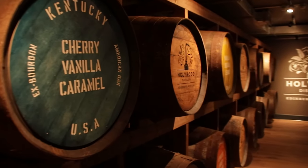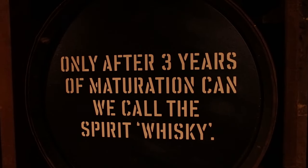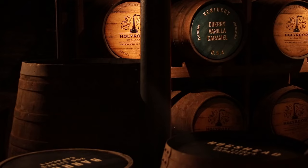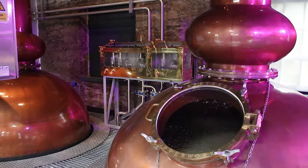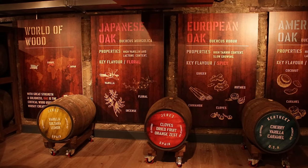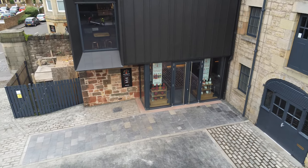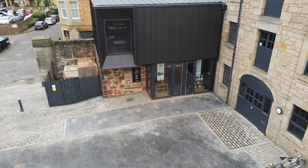The whisky is transferred to hundreds of barrels and left to mature for a minimum of 3 years. Sometimes, though, they can be left for as long as 50 years. After distillation, the whisky is actually a clear liquid, and it is in fact the casks that give each their own unique colour.